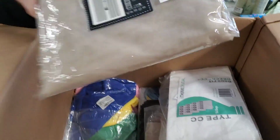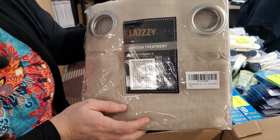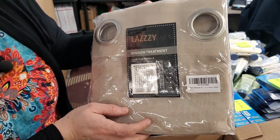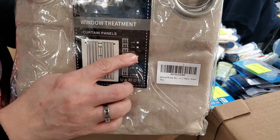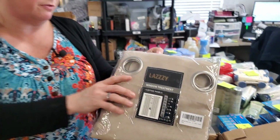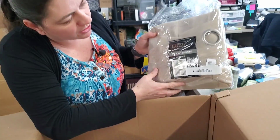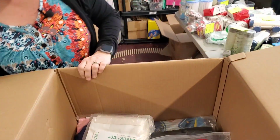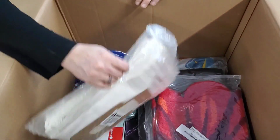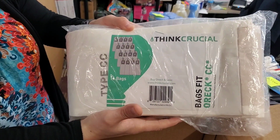This one is a grommet window treatment curtain panels. This is 2 panels drape set. I don't know what length it is. Oh, this one, length 63 inches long. And they're usually approximately 52 wide. Most of the time it's 52 by whatever length that is. All right, here's another one. This one is also the 63-inch length, so you actually have 4 panels like that. Then we've got, these are vacuum bags, type CC 16 bags.